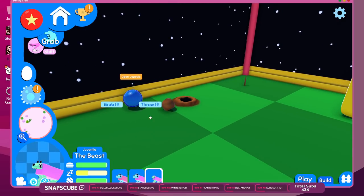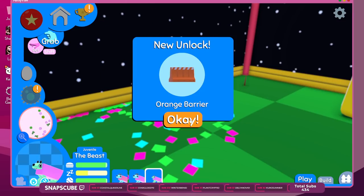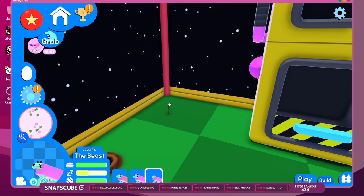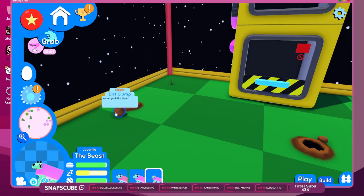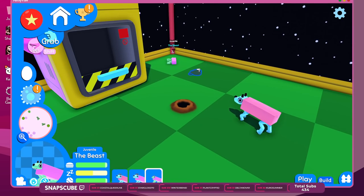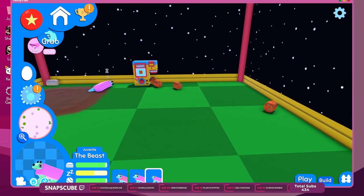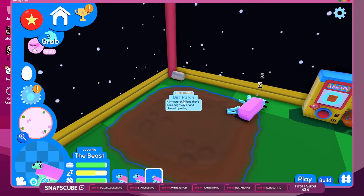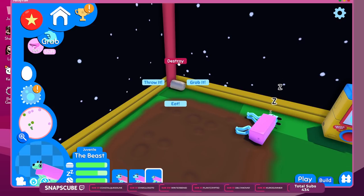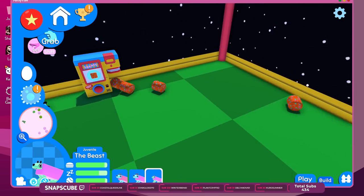Oh, another capsule. Very nice. Orange barrier. Okay. How's our tree doing? Can we check on it? No? Okay. I feel like I don't want clumps everywhere, but they're trying to build a den. I don't know how long that's gonna take. And I don't know what the end result of that is. Someone is just not eating this burrito, so get out of here.